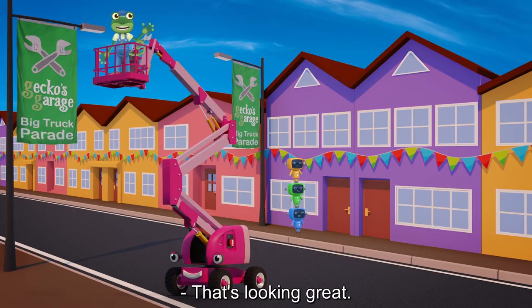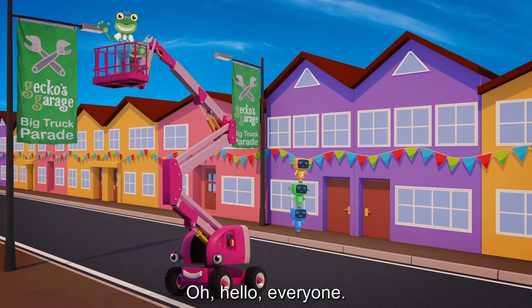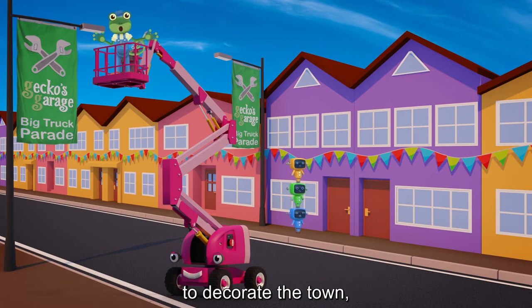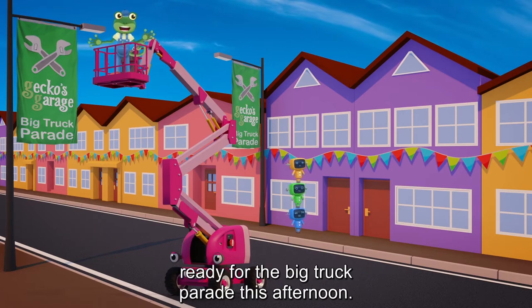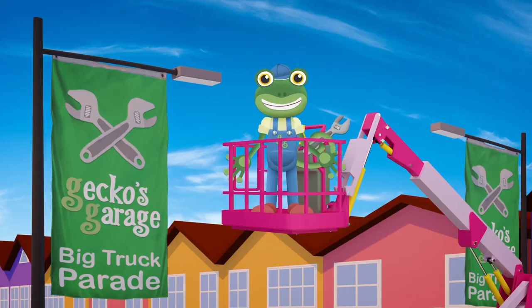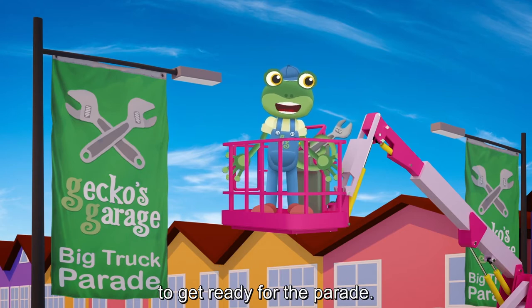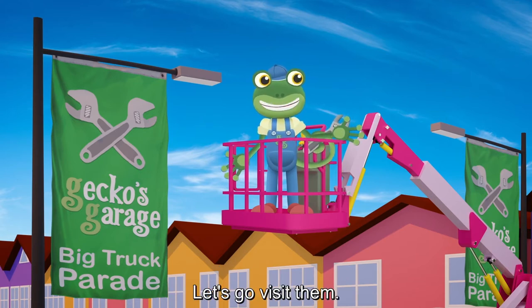That's looking great. Oh, hello, everyone. Gecko here. Chelsea the cherry picker's helping me and the mechanicals to decorate the town, ready for the big truck parade this afternoon. My truck friends are meeting up at Gecko's garage to get ready for the parade. Let's go visit them.